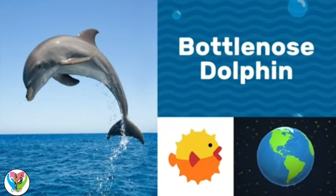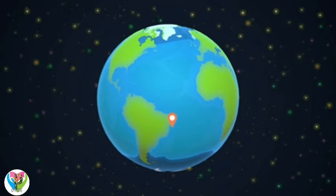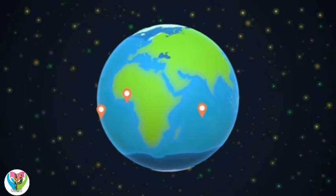Bottlenose dolphin. Bottlenose dolphins live in shallow and deep, warm waters.